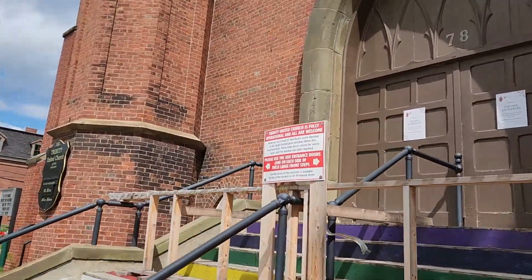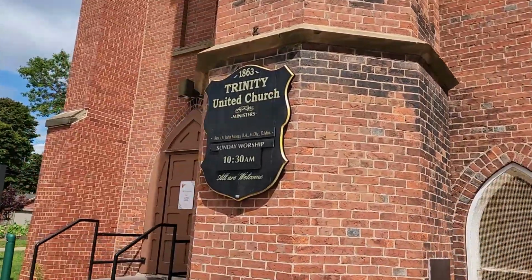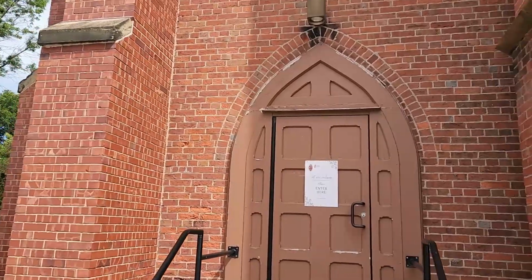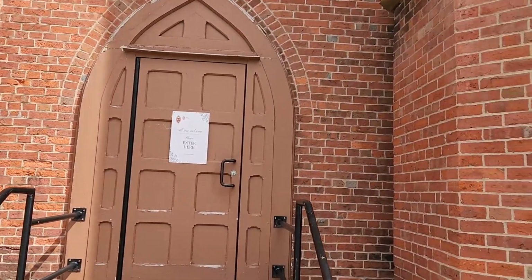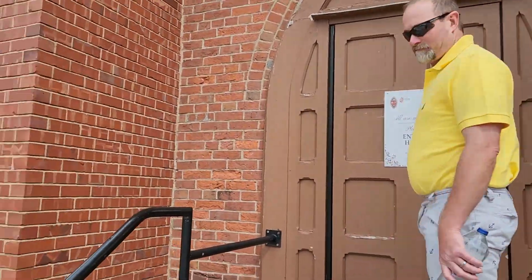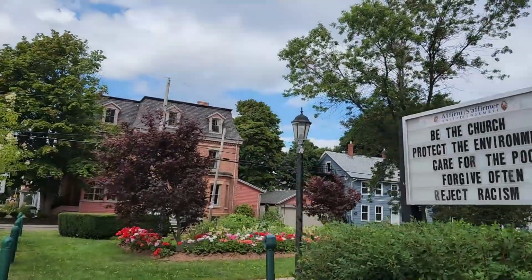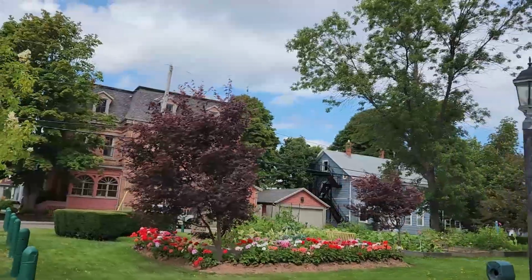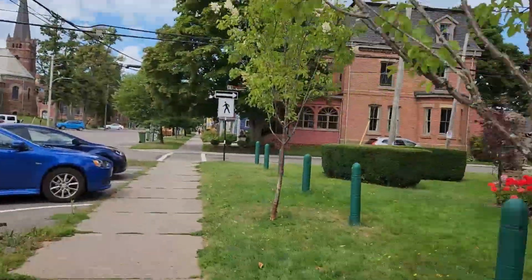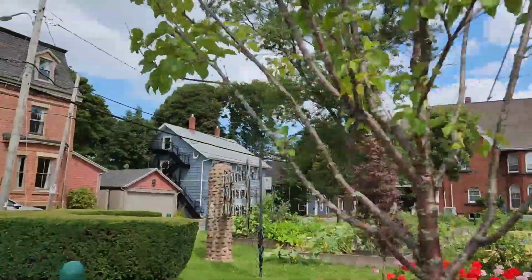It's Monday. It's Labor Day. I don't think they celebrate that here, but anyway. I just want to see the stained glass windows. Nope. Lots and lots of places have it so that you can just go into a church and look how beautiful they are. But not that one today.